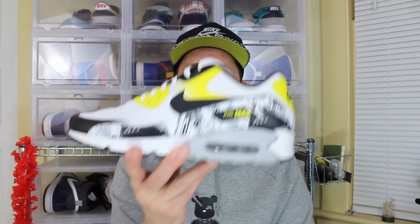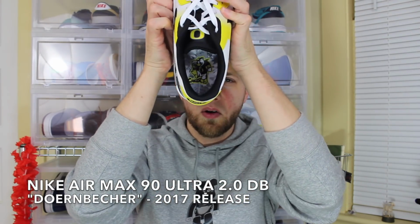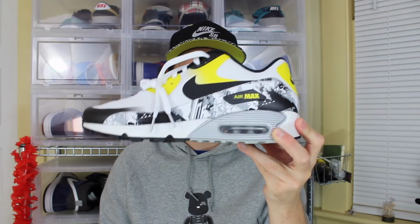This next one came out in 2017. It's an Air Max 90 Ultra 2.0 with the Doernbecher release. If you can see, it's got the good old Oregon Duck in there. I really like the Doernbecher program. Does a lot of positive things, but this shoe itself is just a really cool colorway. A lot of detail, really loud, but it all was for a really good cause.